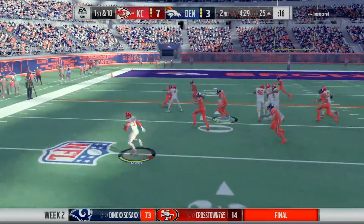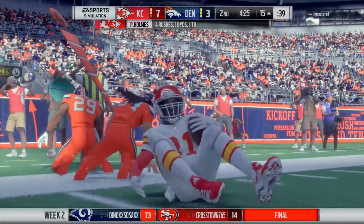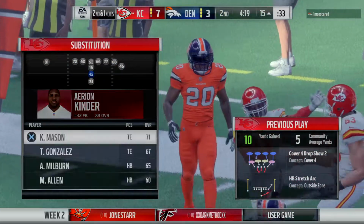Now a handoff as they run left side. And on this one, he'll get to the 15, right at the 15-yard line. That one good for 10 yards. And that'll make it second and a foot or so.